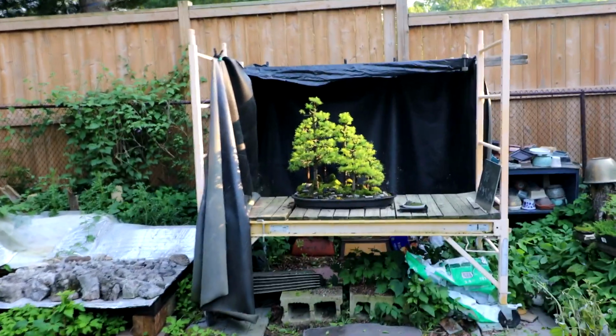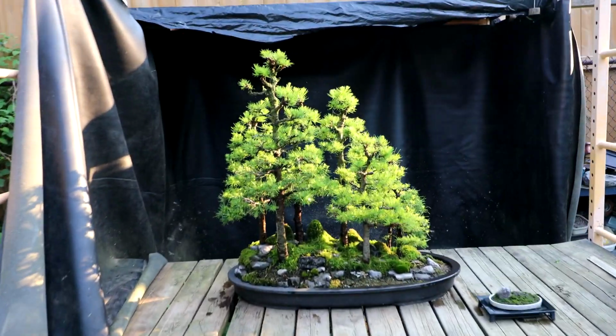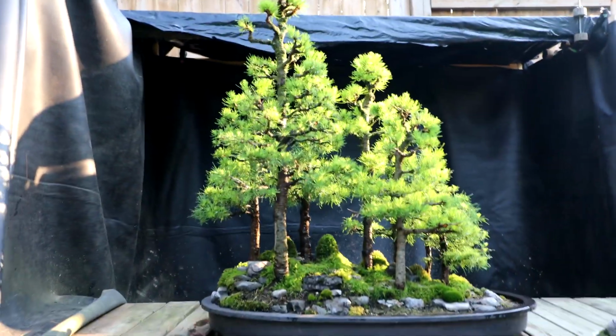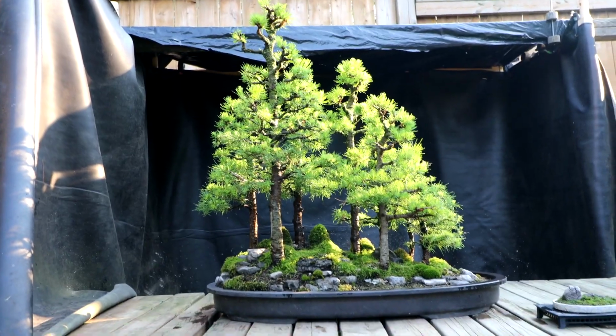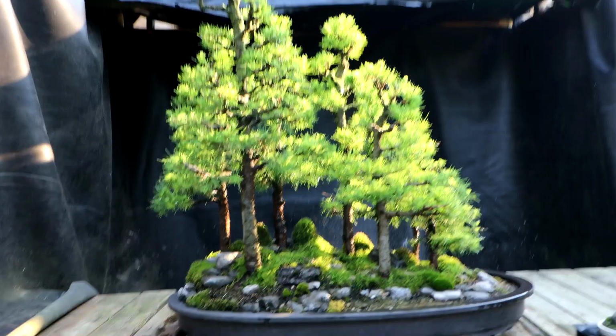Here's a shot of my larch forest. It's all lit up by the sunshine, getting towards the evening. Looks really nice. The light just kind of sculpts everything. Makes it glow.